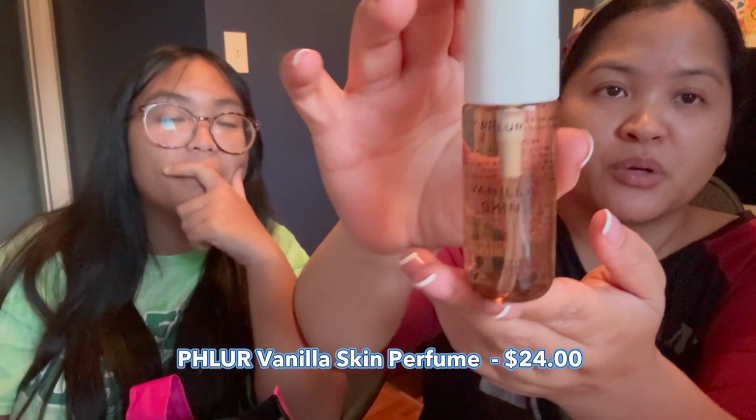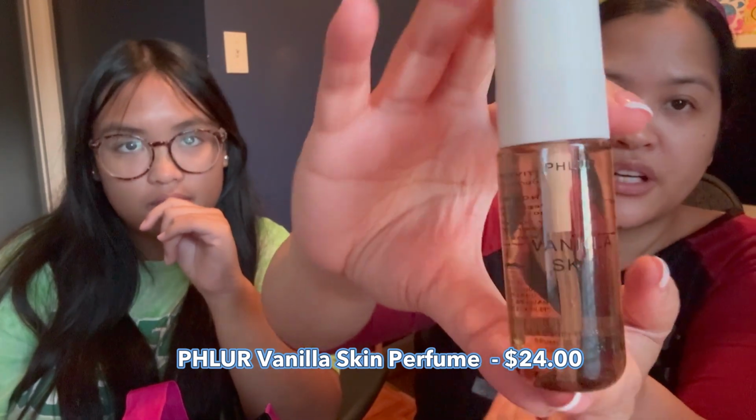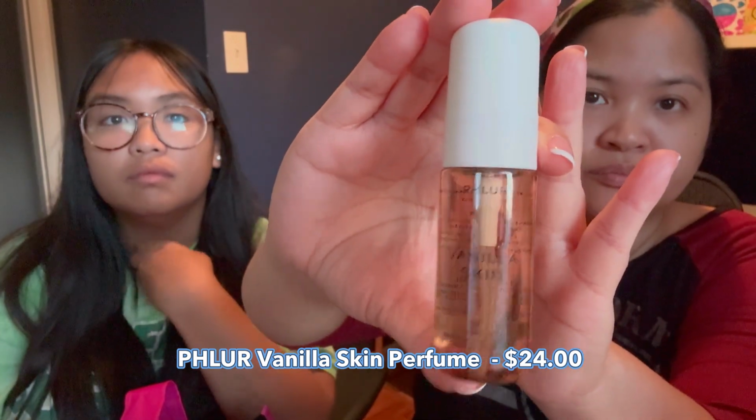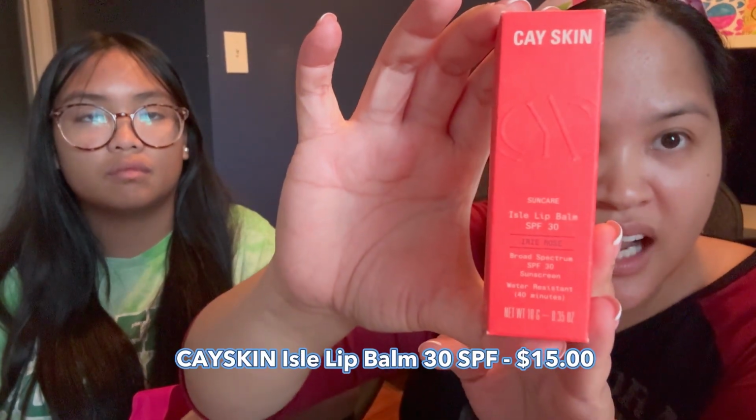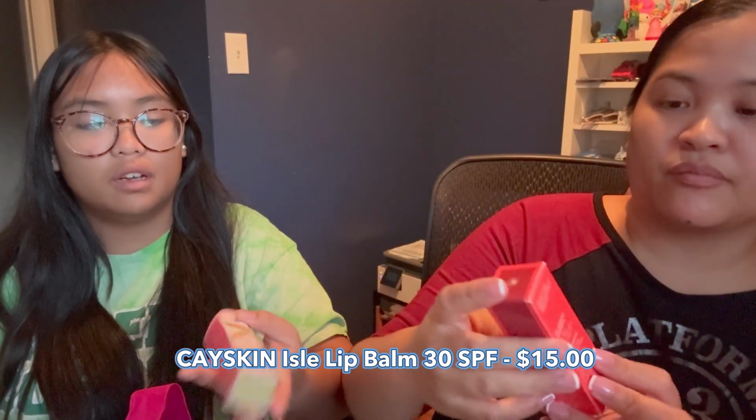Next we have a floral product. It's called Vanilla Skin. And this is a 30 ml perfume. Next one, we have the K-Skin Eye Lip Balm that has SPF 30. It's kind of like broken down. Okay, it's probably from travel.